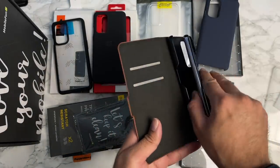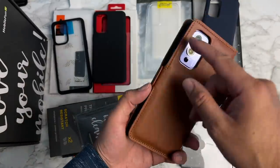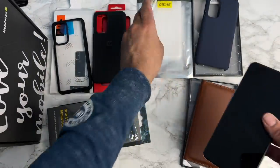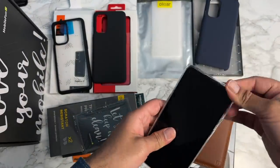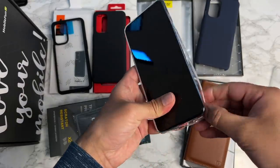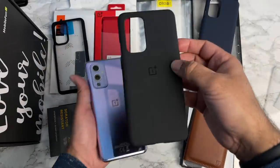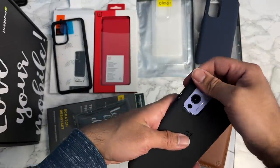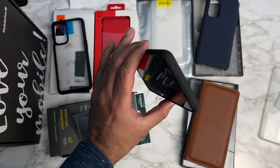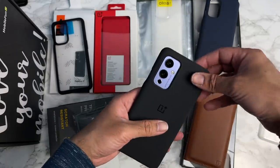So I just want to try out the wallet case to see how it looks. Very nice fit actually, and you can see the camera bump and the cutouts. Quickly try the clear one, because the clear one will still show you that beautiful color on the back. Silicone case, look at that, official OnePlus case. Oh, that fitted nicely, didn't it? So you don't get to see the beauty of the color, but the case does feel really nice. Quality case by OnePlus there.